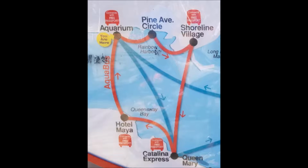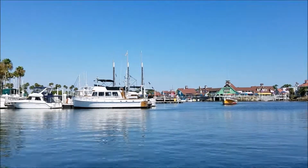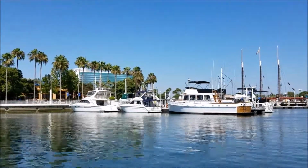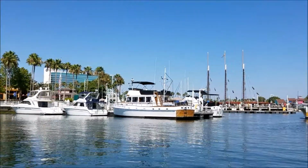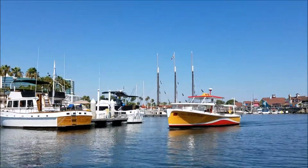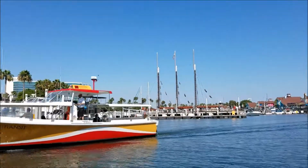Here's the route that we will be taking with the Aquabus, making our way over to the Queen Mary. Right now we are going through Rainbow Harbor. Rainbow Harbor was named after the original pier that they had here back in the early 1900s that was arc-shaped, that made it look like a rainbow, hence the name Rainbow Harbor. Passing us right now is another one of those Aquabuses. Better look from the water side here.